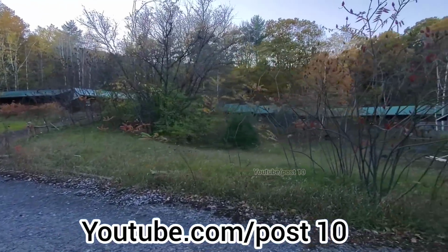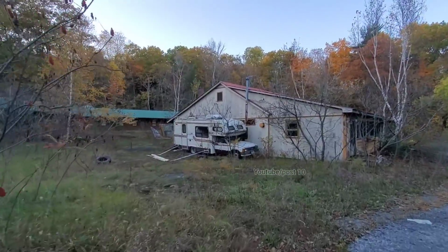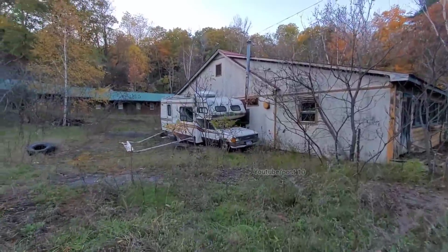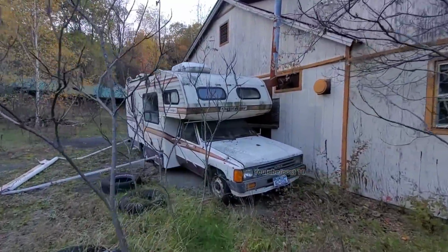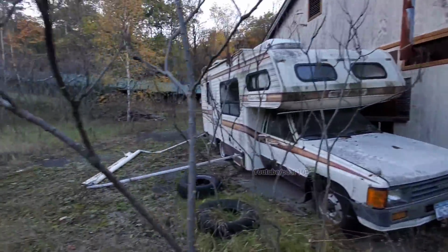Hey everyone, today we're exploring an abandoned motel, which looks really awesome. Something that really caught my eye is this abandoned Toyota motorhome, which I think is just fantastic. Look at this thing. A Toyota motorhome.